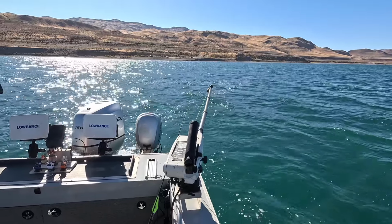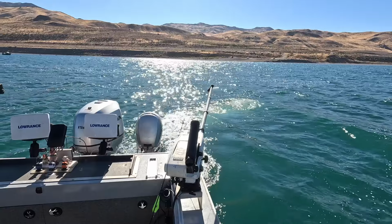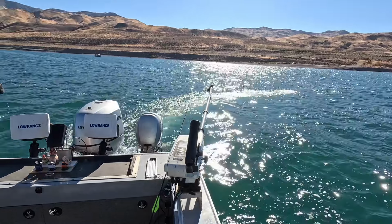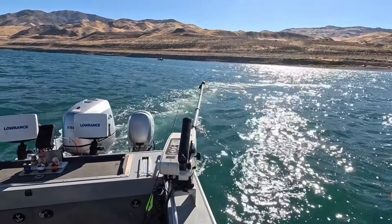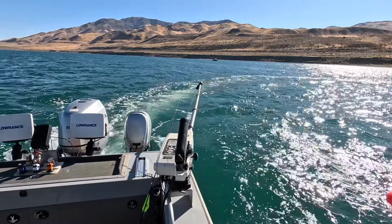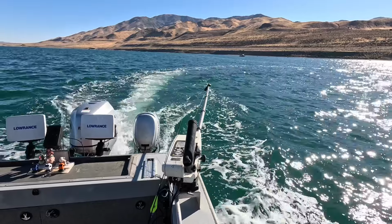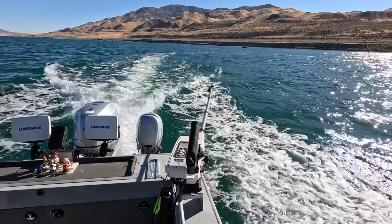Well, although I was getting into fish, I wasn't getting into very big fish here, so decided to give it up. This was around the Lock House area, and I was going to head north and see what was going on. I heard Warrior had some fish going on, so I went through the gauntlet, trying to get through all the algae to see if I could get up there.